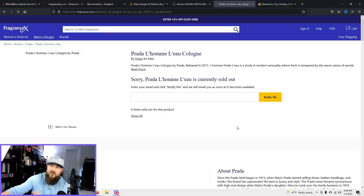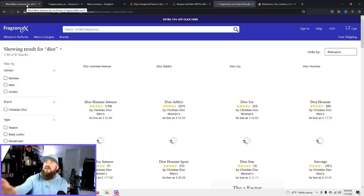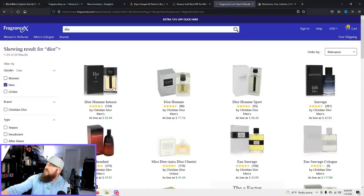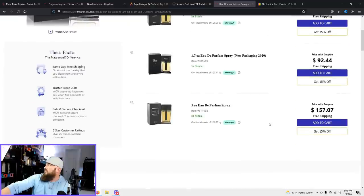But I had bought a 5-ounce bottle of this for a great price a couple of years ago. So you never know what they will have. Let's take a look at Dior just to see what they have in stock currently. Let's go ahead and click it to the men. Dior Homme Intense, 3.4 ounce, it's the new 2020 for $112. That's before the 15% off.